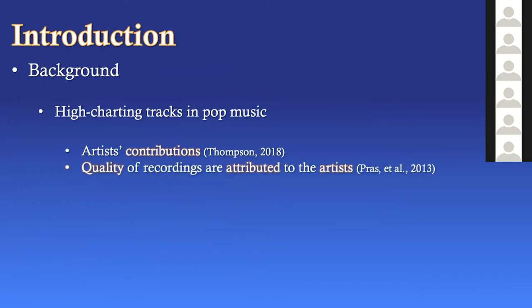All right, so we all know that high charting tracks receive their attention or are being enjoyed by consumers for a bunch of different reasons. And one of the biggest reasons is because of the performance of the artist. People can be attracted to a song because of the track's exceptional performance. And this is because the artist's contributions are the most discernible on a record. Now, in addition to that, the quality of the recordings is usually attributed to the artists. So not the engineer, not the producers, or the lyricists, or the composers, but the artists.